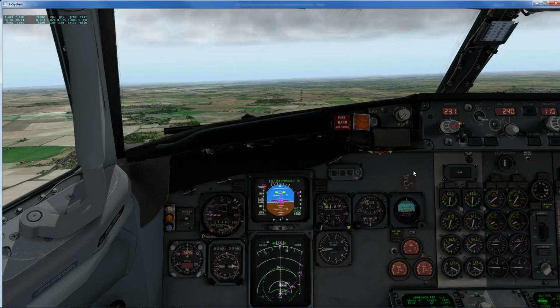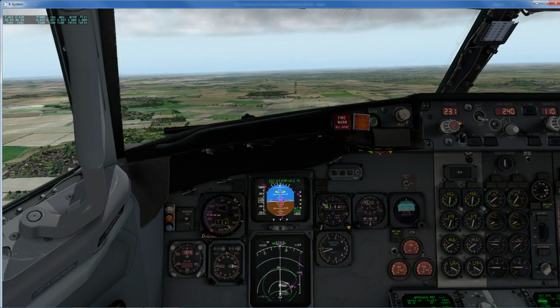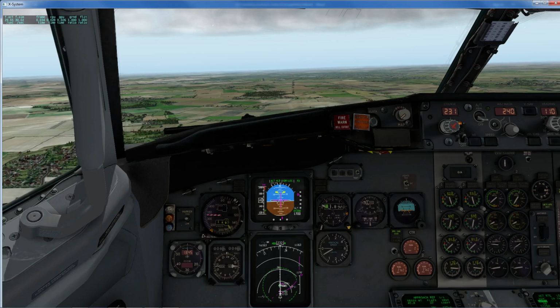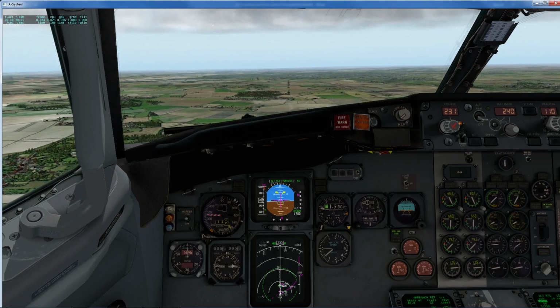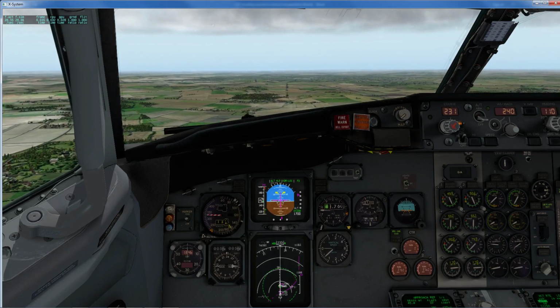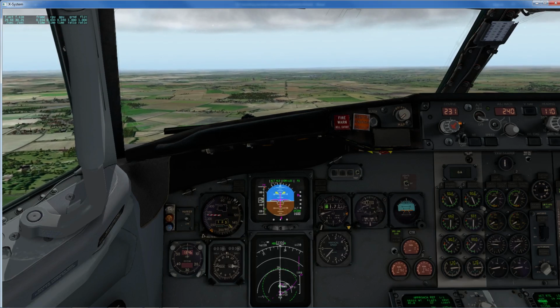glide path. Slightly left of centerline, nothing too dramatic. We are, however, 100 feet high, which is dramatic. We don't want to be doing that. Glide slope's coming in as well. Beautiful aircraft to hand fly, I have to say.